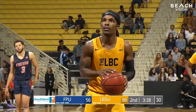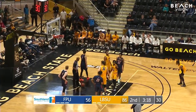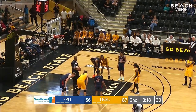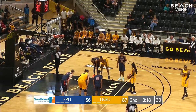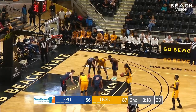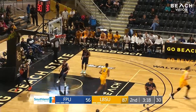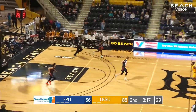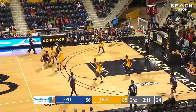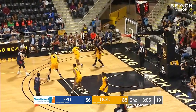So Slater at the line, shooting two. Free throw is good. Getting a look right now at the Long Beach State Men's Volleyball National Championship ring that was handed out to the players, coaches, staff today. What a good looking ring. The LB logo, national champions, 28-2 record, back to back. 3:10 to go, 88-56. Long Beach State up by 32.